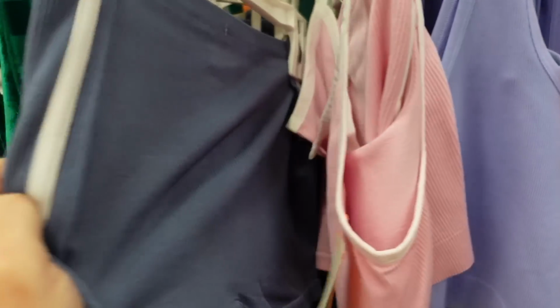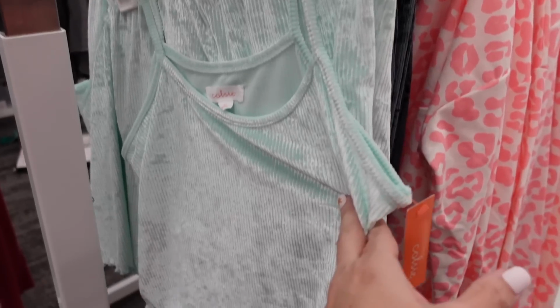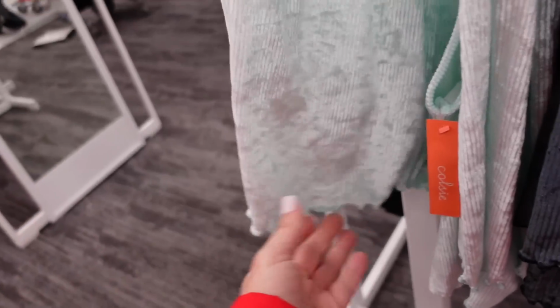Also comes in the blue. And the two pieces are $18. Also new from Colsey are these ribbed velvet sets. So these have thin straps, square neckline, lettuce trim at the bottom, more of a cropped fit. The shorts have the elastic waistband, a little more flowy, also with the lettuce trim. $18 for the two pieces.